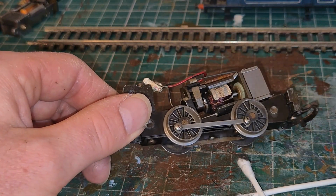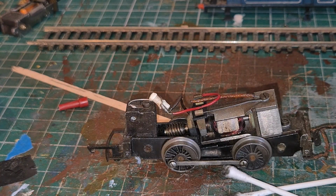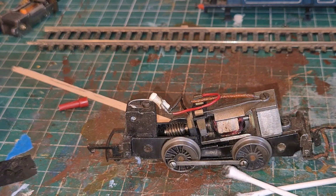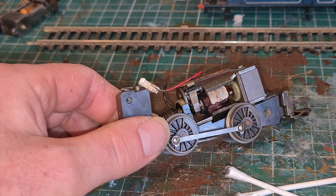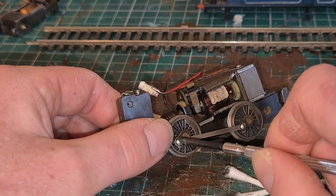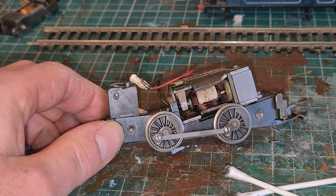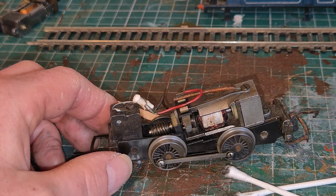I don't think I have a fine enough screwdriver to do it. They might have to stay the wrong way up for now. Yeah, that's annoying. Oh well. Anyways. Yeah, I don't think they're going to come out. Oh well. But that's a problem I can sort out another time.